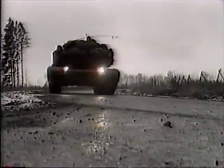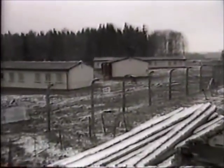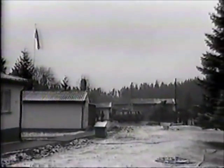Alpha Troop arrives to take over for the men of Charlie Troop. They and their equipment thunder down narrow roads riding armored personnel carriers and Abrams tanks. This will be home for Alpha Troop, but only for 15 days, half the normal border tour.